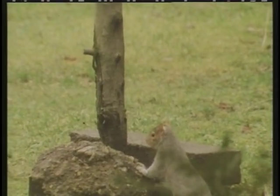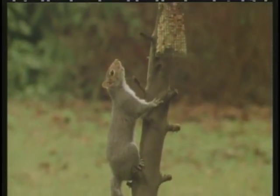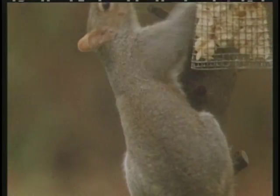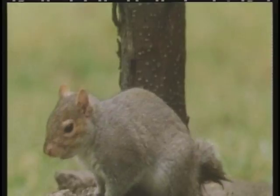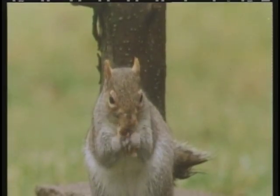There's the squirrel. There it is climbing up towards the bird table. There's a great tit on the top. One of those circular jobs which has to push around to get the peanuts out. Squirrel's having a good look. Half gets up onto the table, thinks better of it, goes down. Circular test starts to move around, goes right down to the ground. There go the peanuts. Where have they gone, says the bird. I've got them, says the squirrel.